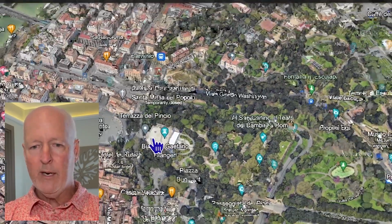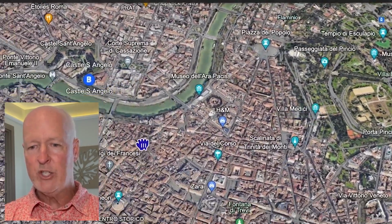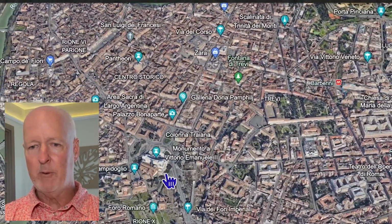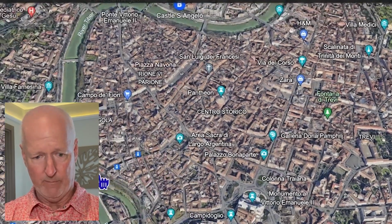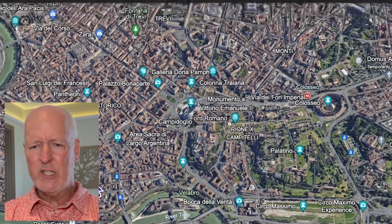All right, we're back here. Now I've gone through most of the sites, not all of them, but a lot of the sites you can access pretty easily from Campo Dei Fiori. Let's readjust this here. Again, we're here. So let's think of the other things.